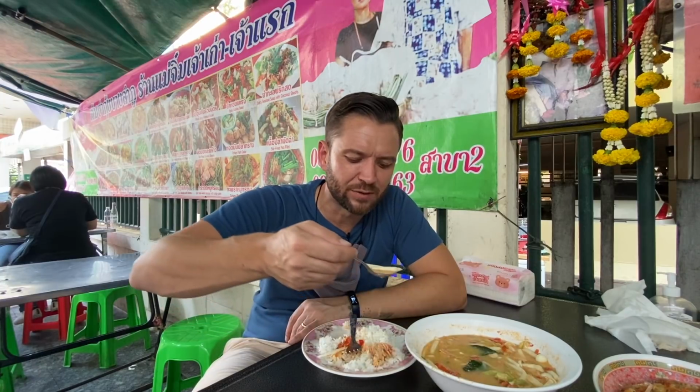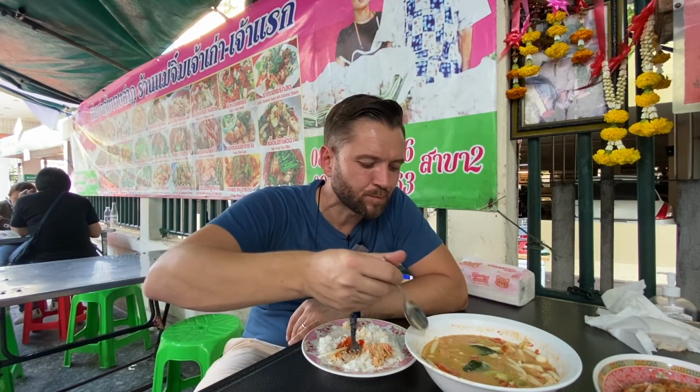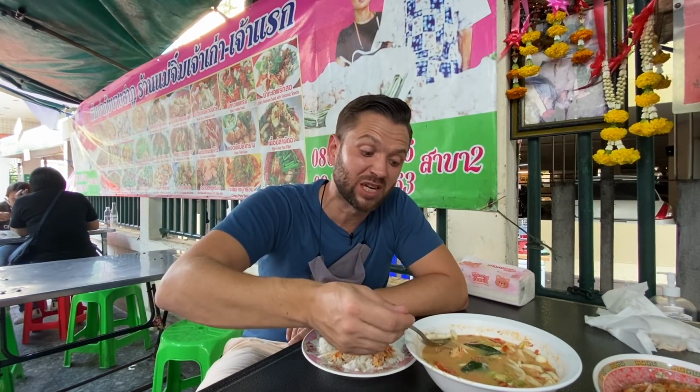So instead of using carnation milk, which I can see over there, which I will show you in a sec, to make it creamy, they've actually used the prawn heads, which is absolutely insane. Some little gnocchi mushrooms, that's a nice touch.